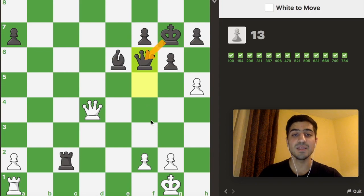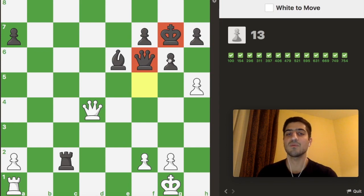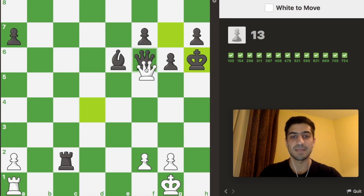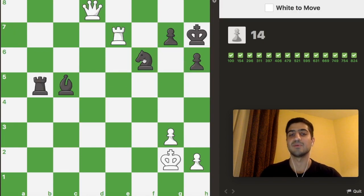Okay, but there's a really nice move. Notice the king is defending the queen here. So I want to push this king away. I don't want the king to defend the queen. So if I can somehow deflect the king away, I can take the queen for free. Okay, and the way I deflect the king is push h6 here. He takes the pawn, and I take the queen, and I'll be winning this game.